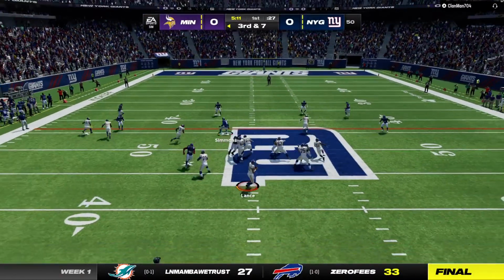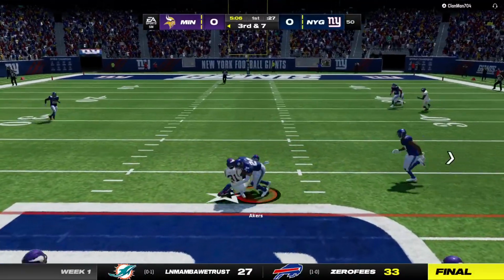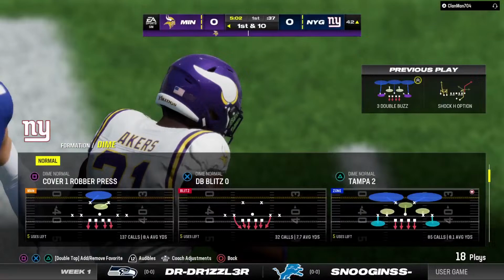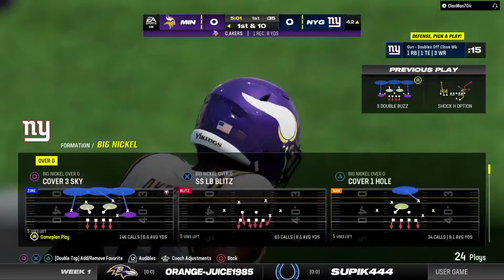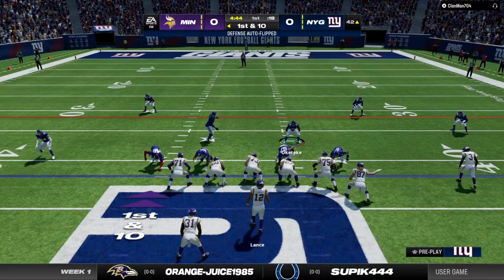Throwing, Lance, on third down. That's into the hands of Akers, complete. And he will have a Vikings first down as they're able to get the third down conversion. First down, Vikings.